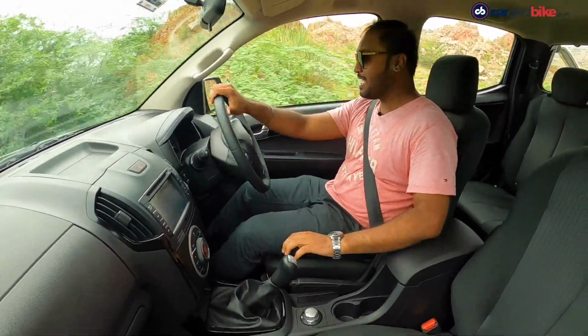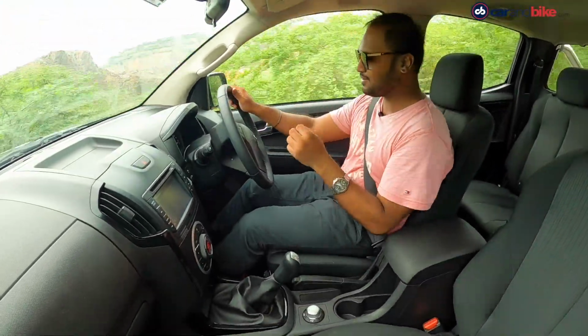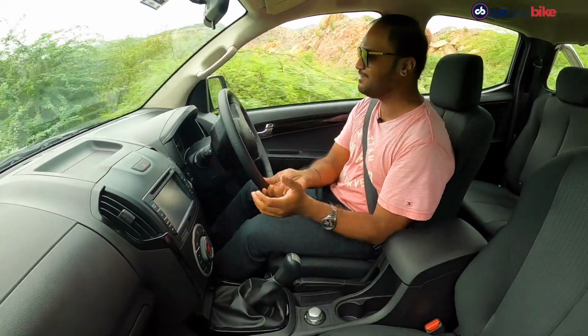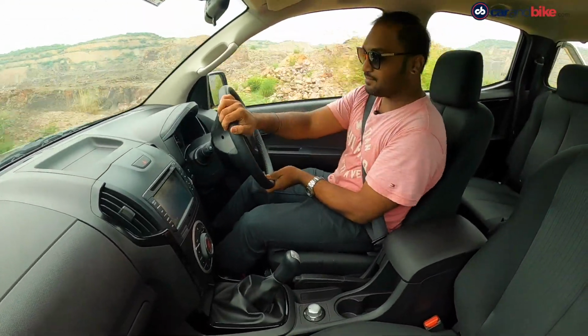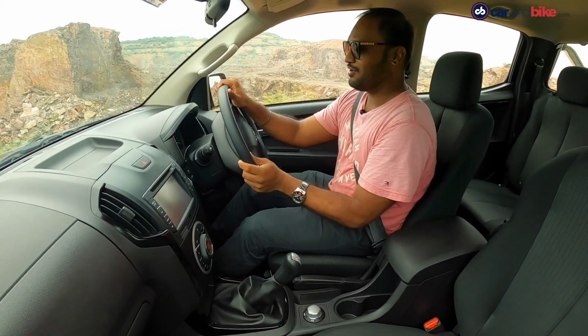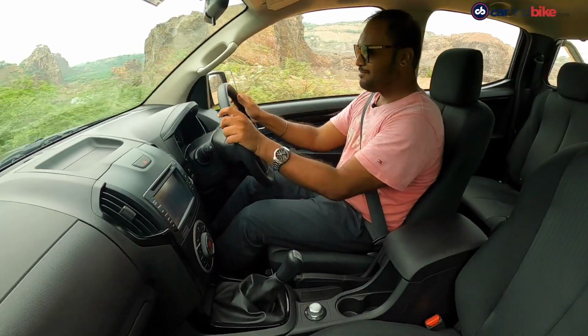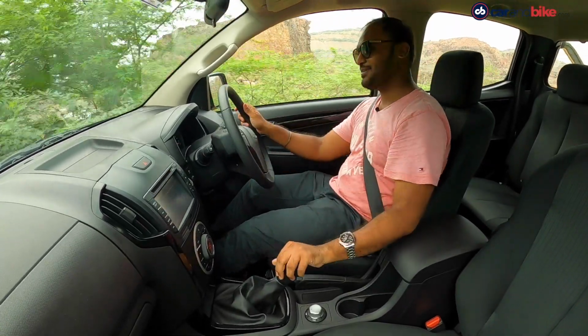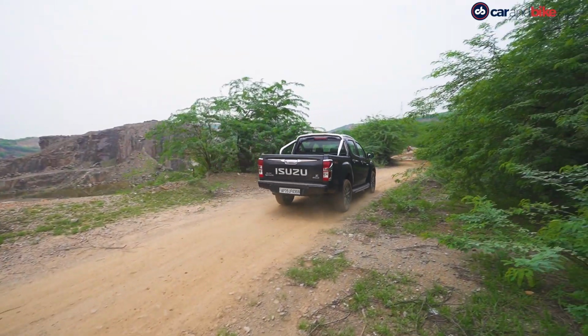a sweat. However, the only thing that worries me a bit is the mid angle because, well, it has got a big wheelbase, so that is something you have to look out for. But then I have underbody protection and my job is done. It's a cakewalk for the V-Cross on the rough.